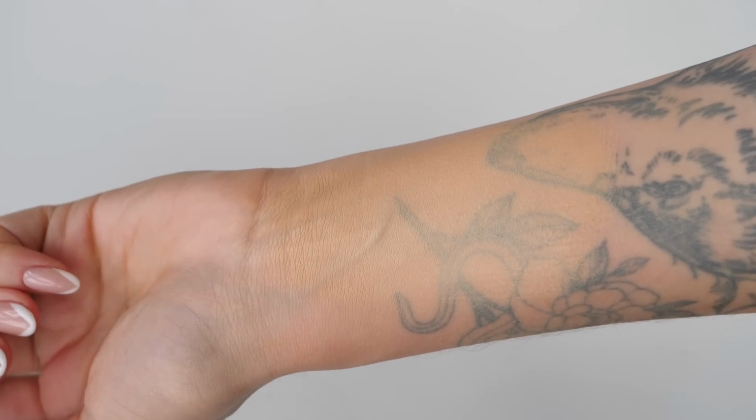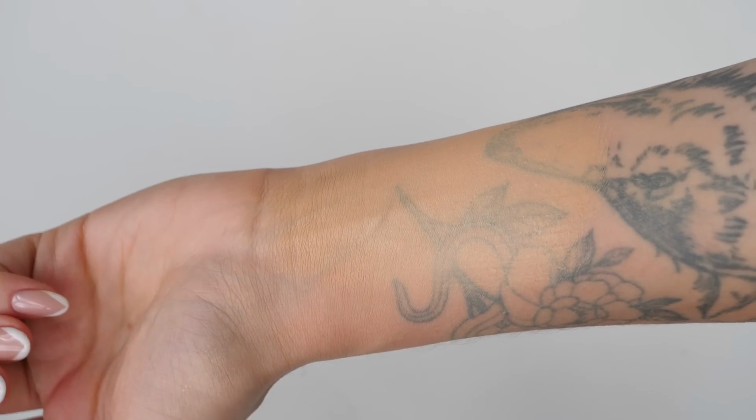It's matte, so it doesn't have any glow or shine, but it's still a pretty thin texture, so it doesn't look heavy or cakey while it is full coverage and matte. Typically for me, at least, when things are more full coverage and matte, I can almost guarantee that it's going to make my skin look dry. This really doesn't do that, and because of that matte finish, it just lasts so nicely throughout the day.